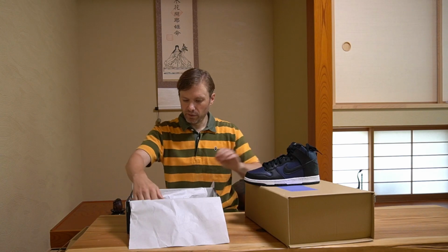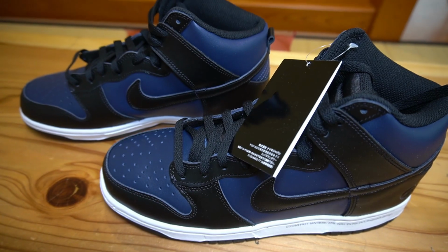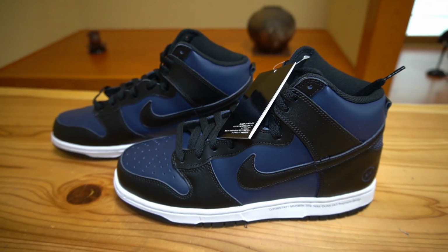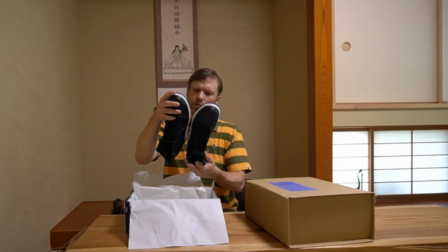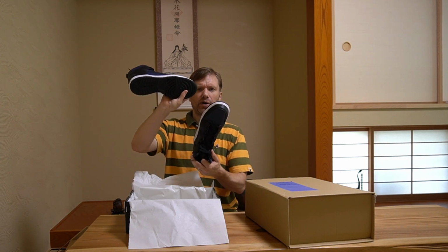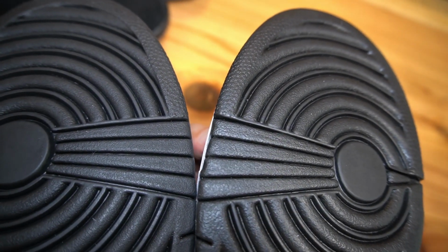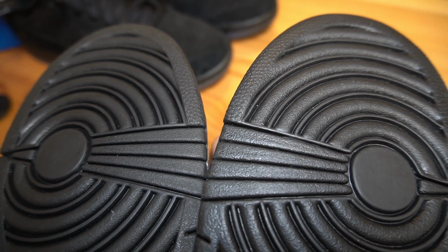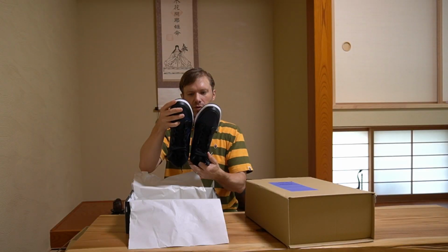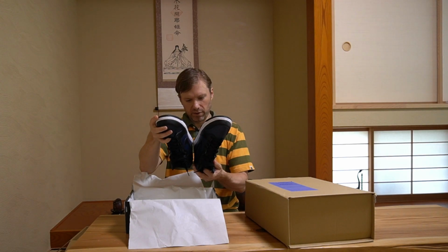Let's take a look at the other one. Kind of some weird warping on the bottom tread on the right shoe. I don't know if that'll show up on camera very well, but that's a little bit weird. I don't know that I've seen that before, or quite like that before. It doesn't look at all like the left shoe. You can totally tell the difference. So something happened with the molding there, I think.